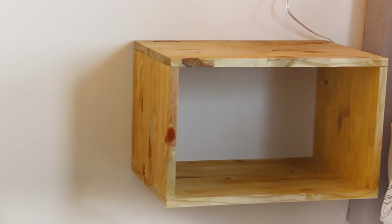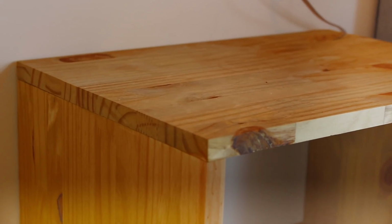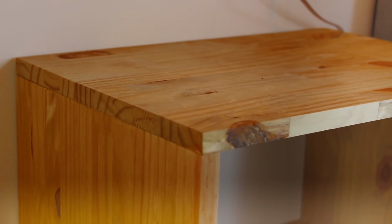But the reason that we don't really have any shelves or heavy things hanging on the walls in here is because you really can't hang anything heavy when all you're drilling into is this much drywall. So I'll admit that the hanging of these night tables is probably a bit unorthodox, but they're on there, and I'm just not gonna touch them until we move out.